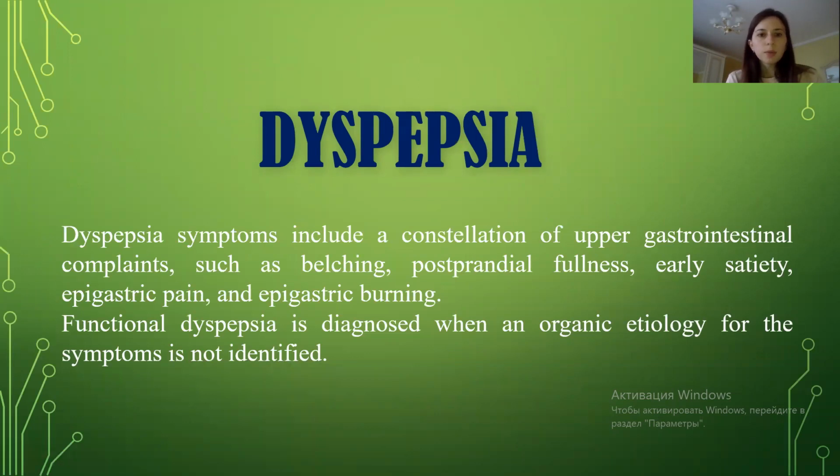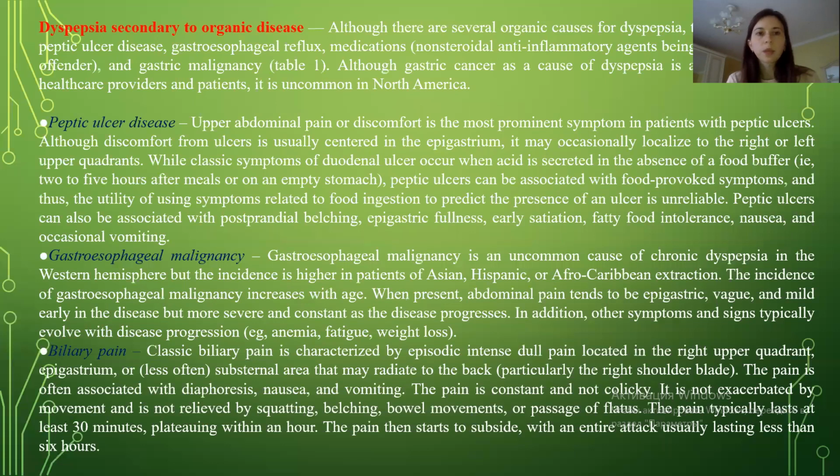What is dyspepsia? Dyspepsia symptoms include a constellation of upper gastrointestinal complaints such as belching, postprandial fullness, early satiety, epigastric pain, and epigastric burning. Functional dyspepsia is diagnosed when an organic etiology for the symptoms is not identified. Dyspepsia is secondary to organic disease.